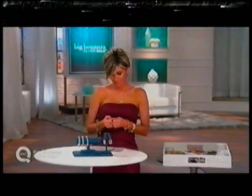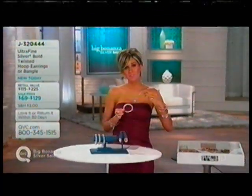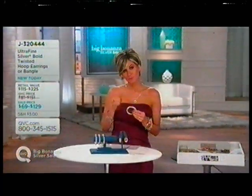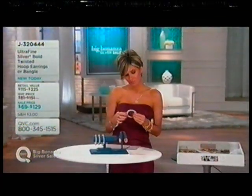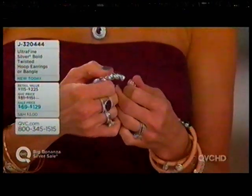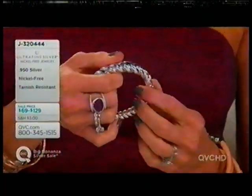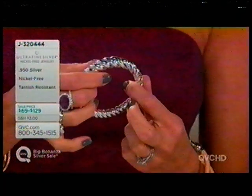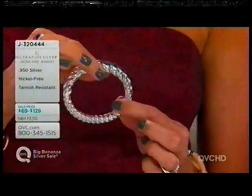So this is very cool. This is ultrafine. We're revisiting Italy and this idea of the most premium or black tie worthy silver that we have at QVC, because it's more pure silver than traditional sterling, which is 92.5% silver, and the rest is alloys. This is 95% sterling and the rest is alloys, but one of those alloys is not nickel, so you never have to worry about reactivity or sensitivity. You're seeing here what I'm doing.